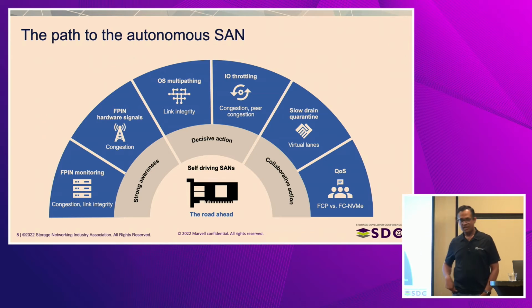There are actions that the HPA takes when there is congestion. For example, it does IO throttling. The beauty is that the HPA is the initiator of the IO transactions, and when it sees that congestion is building up due to either its own bad behavior, or the behavior of other weaker components in the SAN, it actually throttles the IO down. Today it is a conservative approach on throttling the IOs down because we don't want to impact the application performance. And once again, it goes back to my comment: there's such a broad, multifaceted deployment of these fabrics that it's hard to take simple actions without risking potentially negative behavior out there.